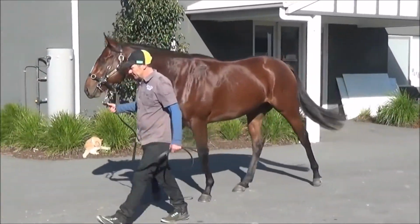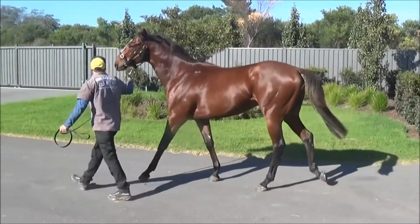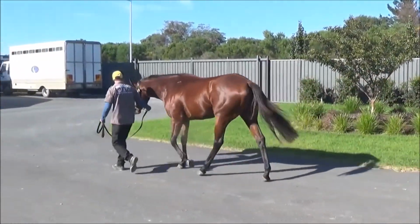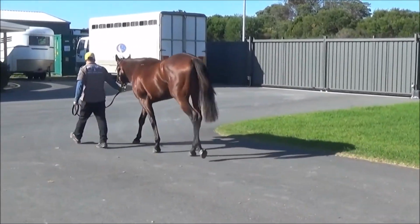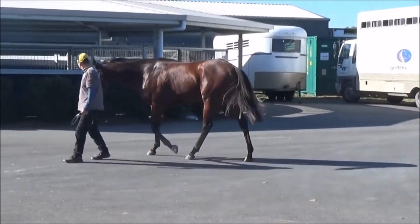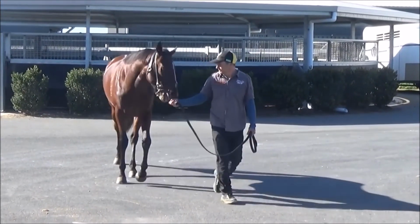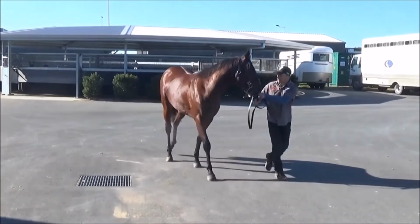Walking around there, he's quite an impressive looking animal, isn't he? Like you say, he's quite a big horse. He's a really good walker, and I was pretty impressed with his temperament this morning. Yeah, his temperament's great. He's always been really good. He's been very workmanlike, and as you can see, he's just got a beautiful loose action, and he's a big striding horse, and we've seen that when we trialled him and galloped him.